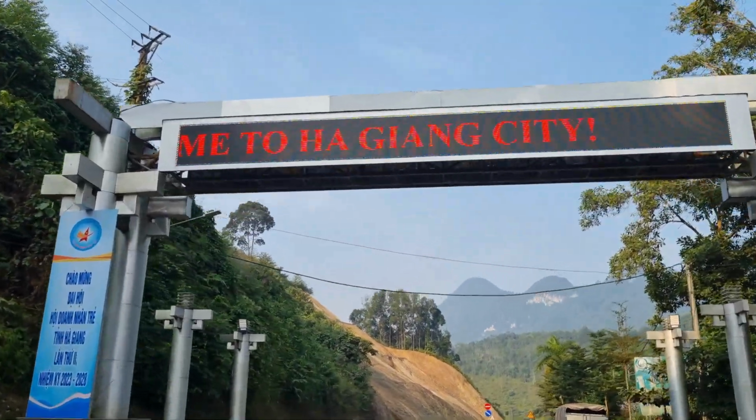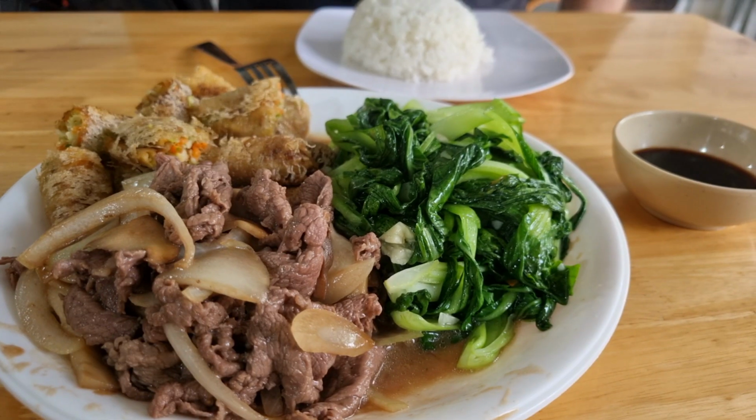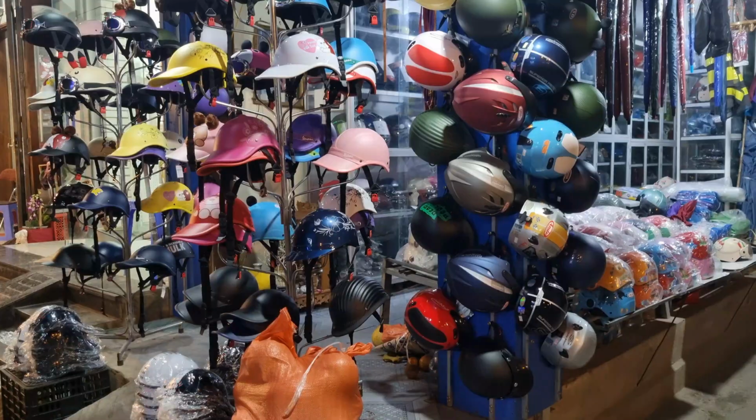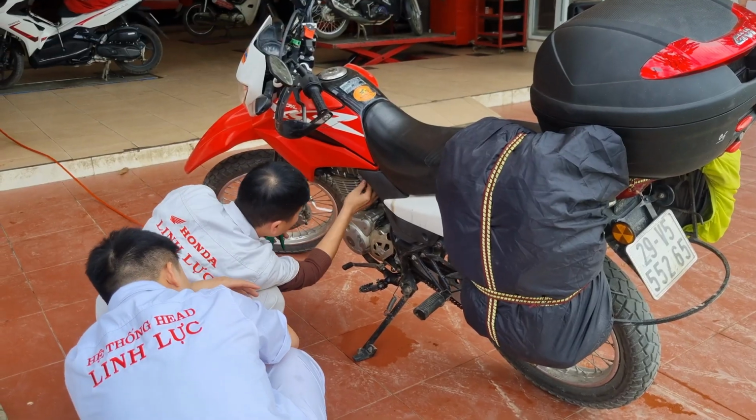Ha Giang basically has everything you need. There's lots of budget-friendly accommodations, places to eat, clothing stores, just in case you need some warmer clothes since it does get colder the higher you go into the mountains. They also have bike repair shops just in case you run into some issues.